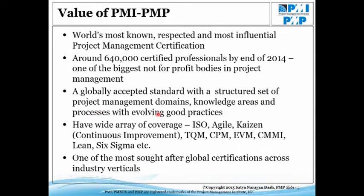PMI actually doesn't have a fixed standard guide, rather the guide evolves. The most recent one is the PMBOK 5th edition. The first edition got published in 1996. Actually, the credential came in 1984, so the certification is now 31 years old. From 1996, the formal guide, till 2013, the 5th edition of the guide came up. So it has evolved along with the new management concepts that are coming.